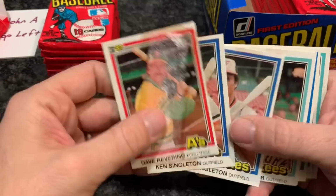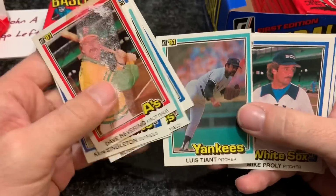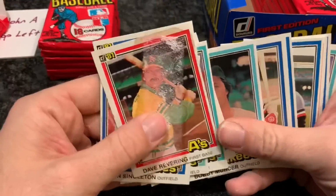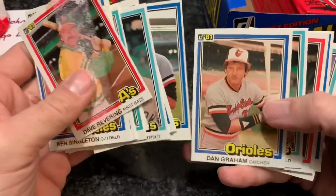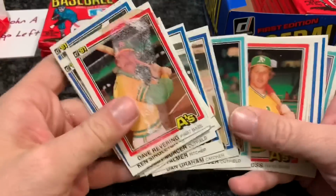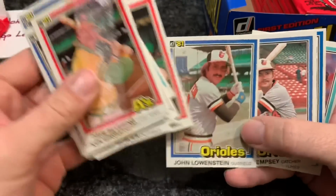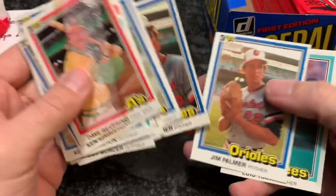So if you bought a pack of 82 Donruss, which I have a whole authenticated box of, 82 and 83, some good rookie cards in those ones, and now we're getting some Orioles ones. Jim Palmer. It looks like it's really weird how this is working here. Bobby Mercer. But 82 and 83 should be good because you have puzzle pieces.